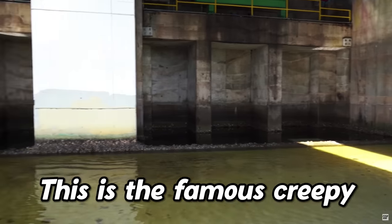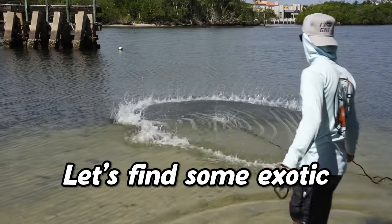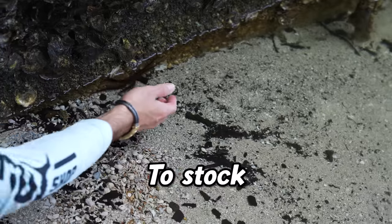This is the famous creepy tide pool spot, and this is a 30-gallon aquarium. Let's find some exotic fish and sea creatures to stock this aquarium.